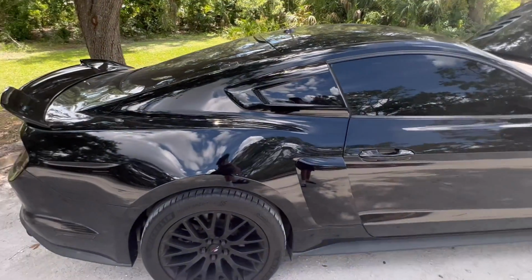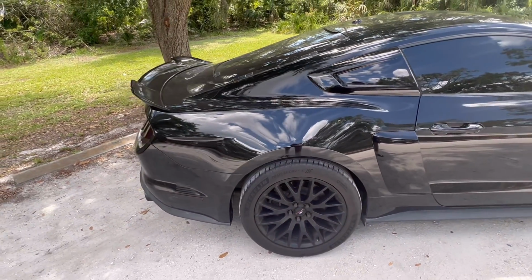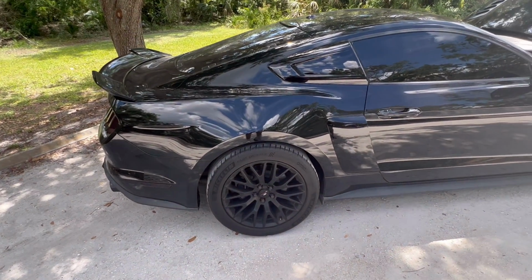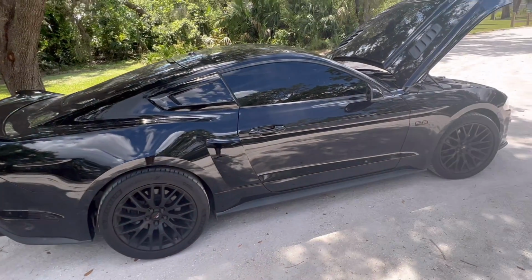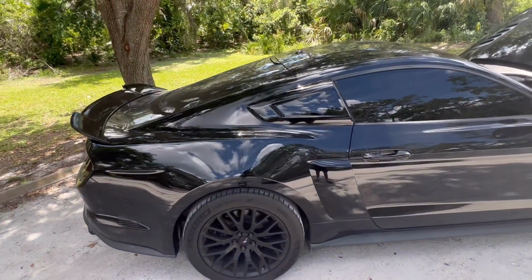This car does have the Michelin Pilot Sport 4S tires. I really have nothing to complain about them except when it's like freezing cold out. They do not do well in the cold. But other than that, they're amazing tires. I don't really spin much, so that's really a plus.